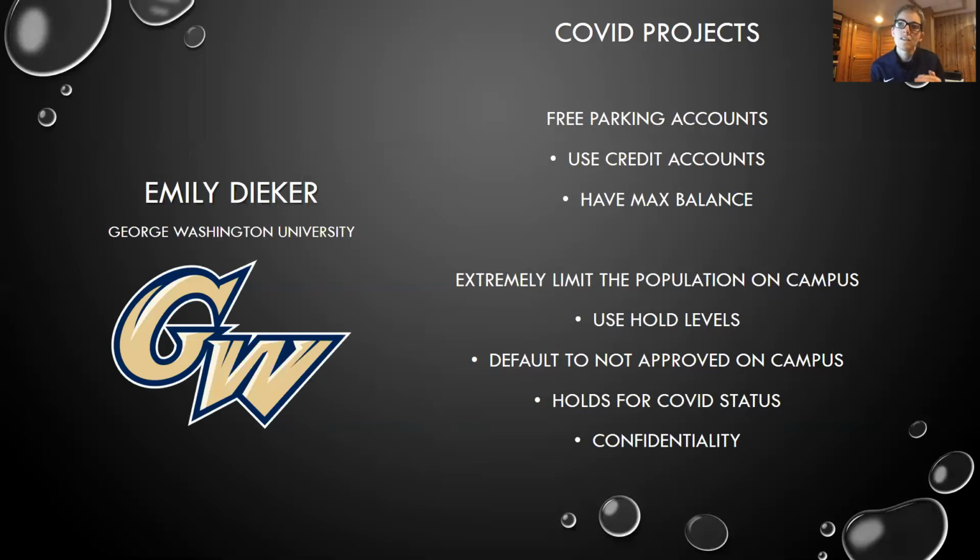Well, then we needed all of these different levels. We needed people who are not approved to be on campus. That's the next step down. We don't want their cards to work at all. So that ended up being hold 8. And then we have all of these other categories of, okay, you're approved to be on campus, you're in isolation because you've tested positive, and so you can still get into your residence hall and you can still use your card to make purchases and use the parking garage, but you can't use it to enter any academic space on campus.